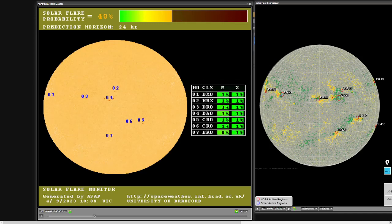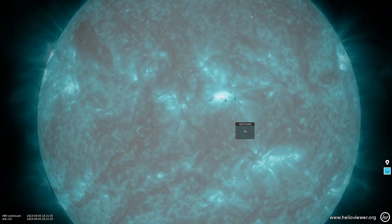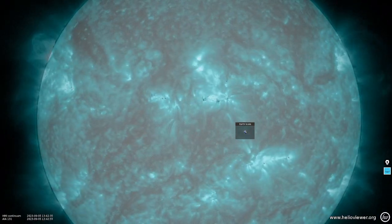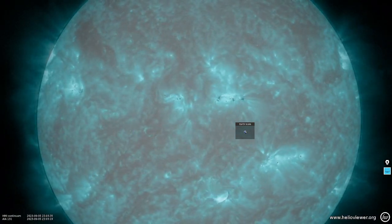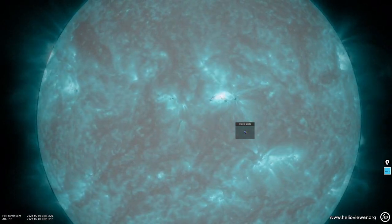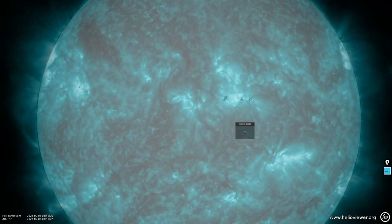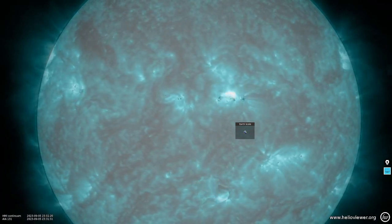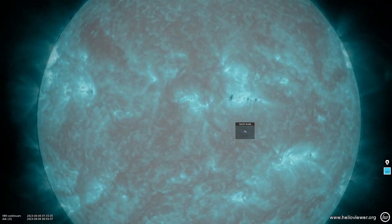Let's take a closer look at those from the SDO. And here we've put together 131 angstroms, which is good at showing flares. You can see a bit of a simul flare happening there on either side of the Earth scale. Multiple regions there are likely to produce large flares at the moment.